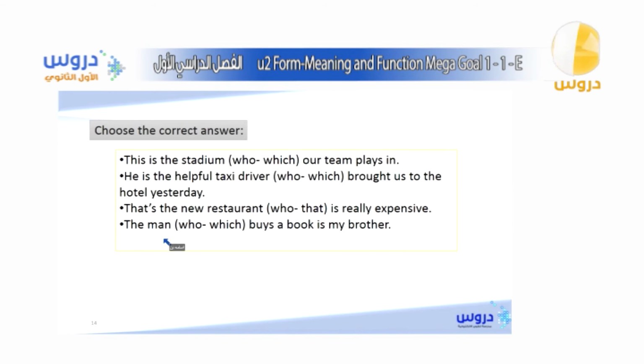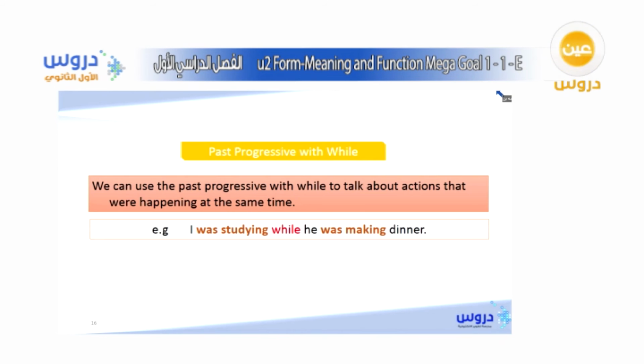Yes, wonderful. The last one is the man who or which buys a book is my brother. The man who. Wonderful. So finally for this rule, if you face people like Ahmed, like a driver, like man, you can use who or that. But about things and animals, we use which and that. So this is the rule for relative clause or pronoun.